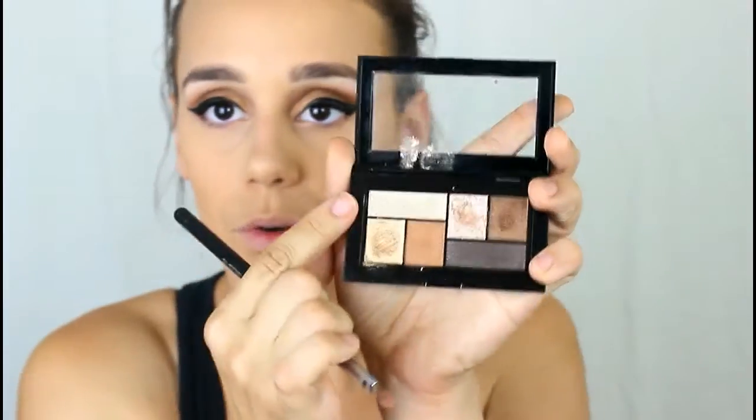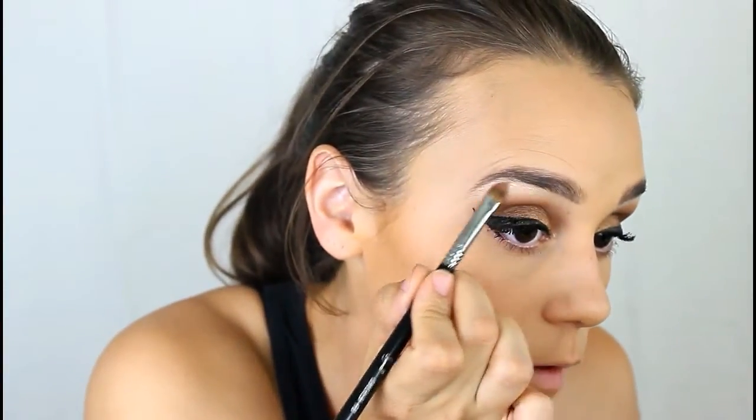But I am going to go back into the City Mini palette. I want to highlight my brow bone. I take this one right up here, and I'm just going to touch it up here. It's really pretty, I can dig this for a brow bone highlight for sure. It is so pretty. See that? It's just the perfect shade for a brow bone.